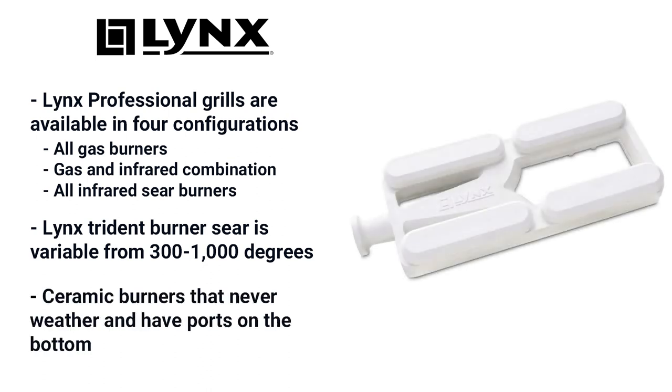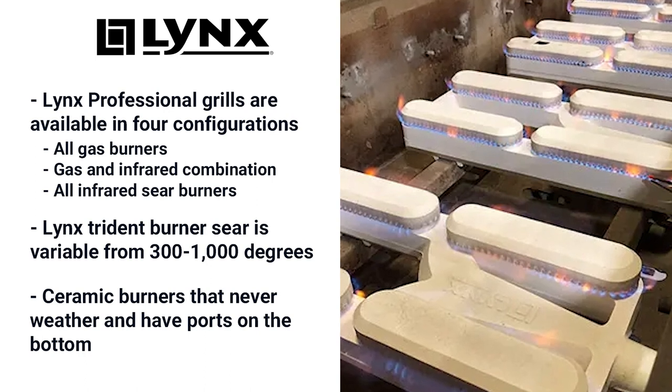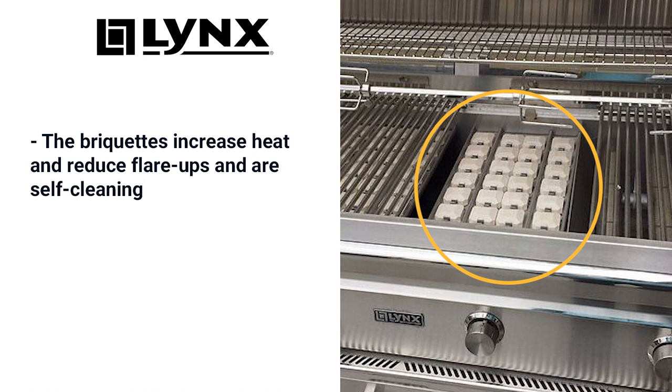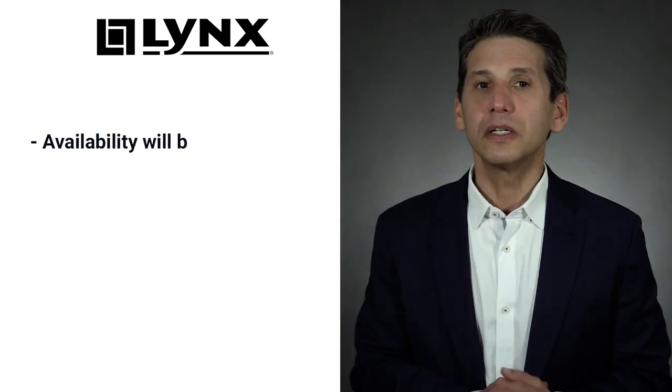Unlike the other two, Lynx has a ceramic burner instead of cast brass. Cast brass is excellent, but ceramic never weathers. They place the burner ports on the underside so they don't get clogged with any drippings. For heat distribution, Lynx has the briquettes to increase heat and reduce flare-ups. Just flip to self-clean. You also have the slide-out shelf to catch any drippings.